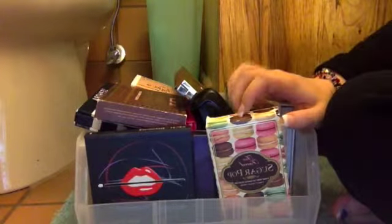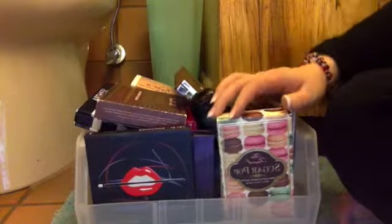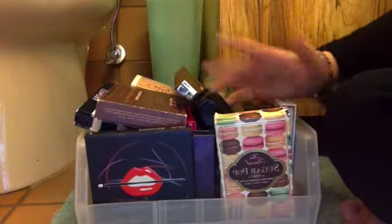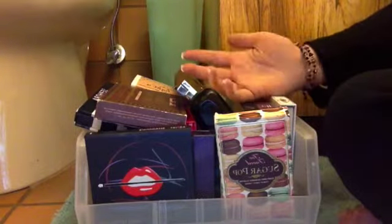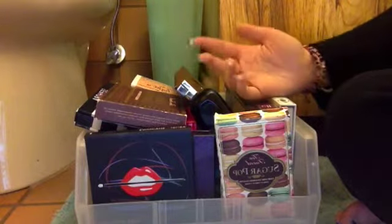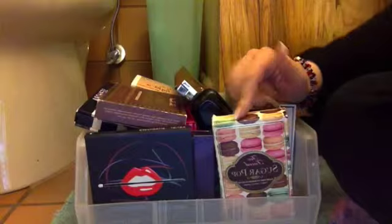So I have my two favorite palettes over here from Too Faced. I just love looking at this every morning when I go and do my makeup. I like seeing a pop of color anytime I do something. It's just positive vibes and gives you a brightness to your day. I just really love looking at this every day.